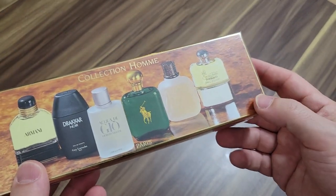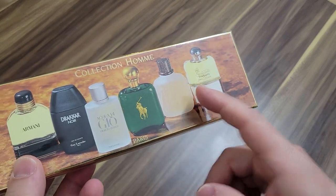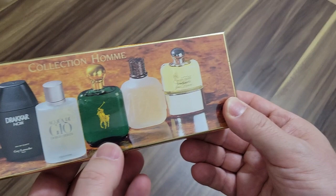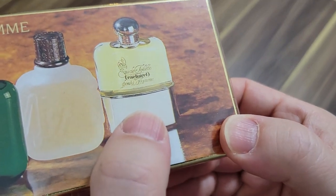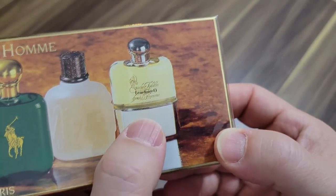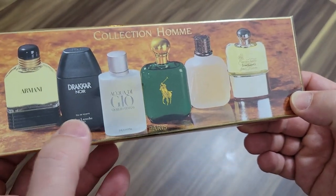So for example, 3 out of the 6 are no longer available. Armani pour Homme, discontinued. Paloma Picasso Minotaur, discontinued. And this one, Cacharel, I think it's pronounced. Cacharel, I believe, is discontinued. Not around anymore. Of course, we still have Drakkar Noir.